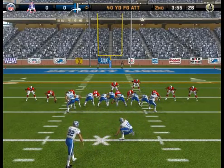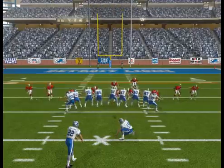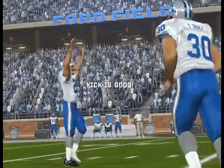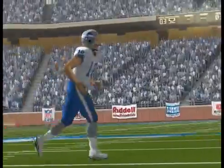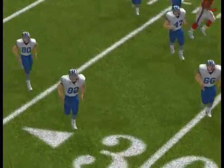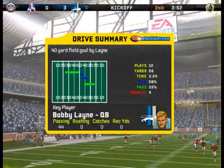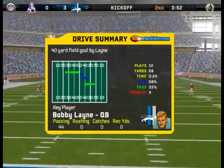Lane will try to put them ahead with this field goal. The veteran connecting for the field goal. What they want to do now is to realize they've established some things on offense and to improve upon them the next drive to get a TD rather than a field goal.